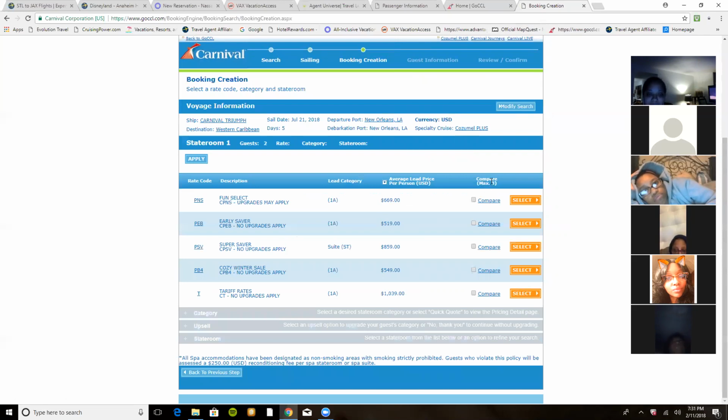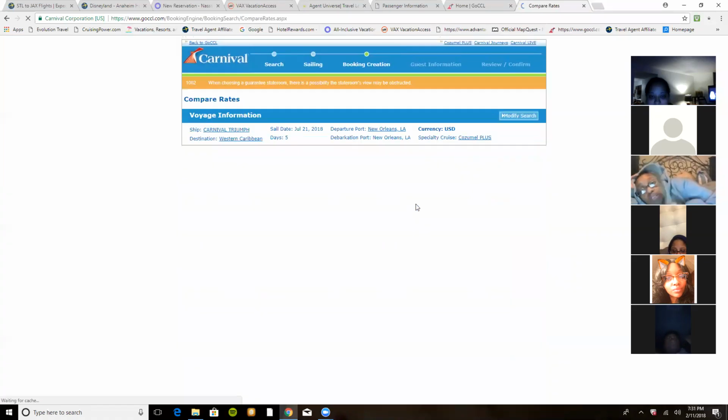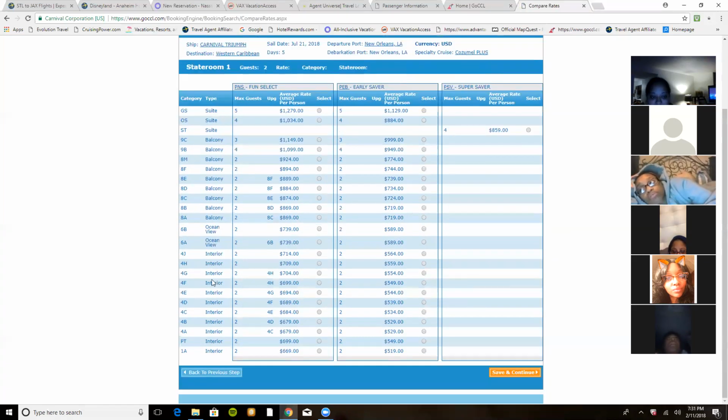Yeah, it's only going to let you compare 3 prices on here at one time. This is the cheapest one. If you compare these 3 prices, I'm going to show you right now, and I'll come back. If I compare these 3 prices, it's going to take me to a screen that compares all these prices. So we want this 4A, because remember I told you these 2 down here are so cheap and not enough room. The cheapest one comes out to be this one. So we want the PEB. I want you to go back. I don't want you to go further in here from this screen. I want you to go back to the previous step.